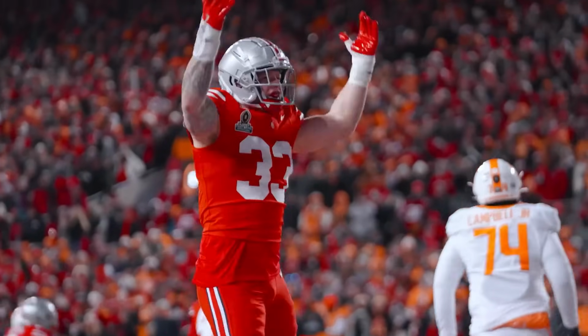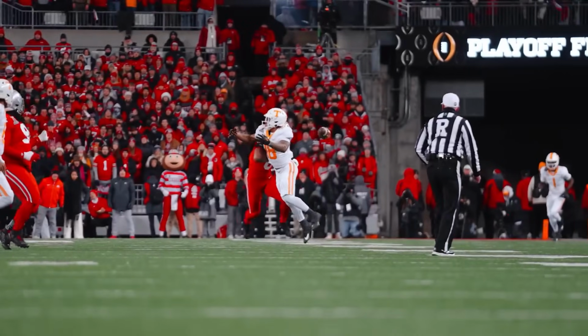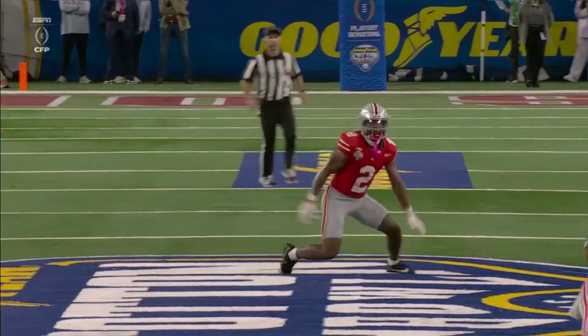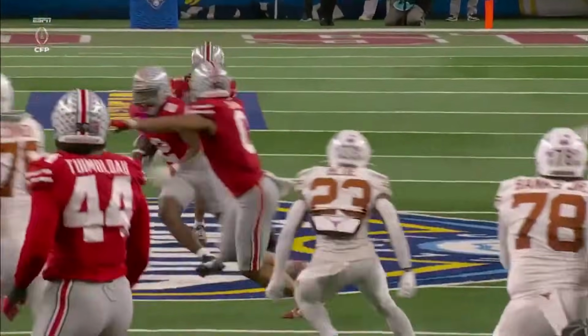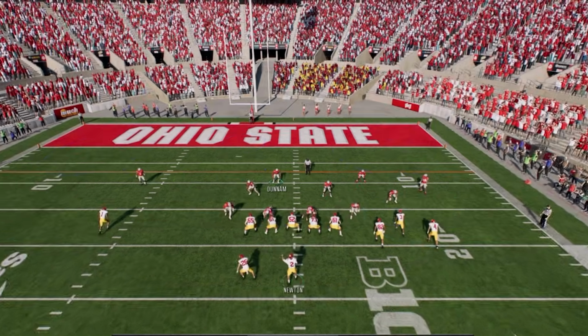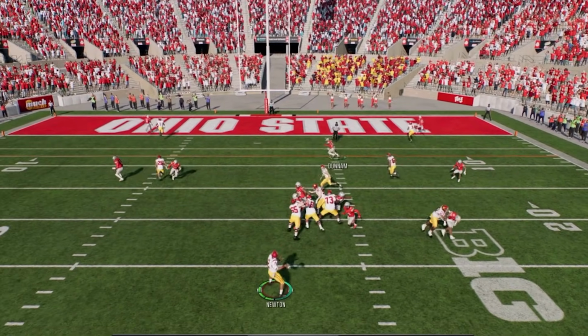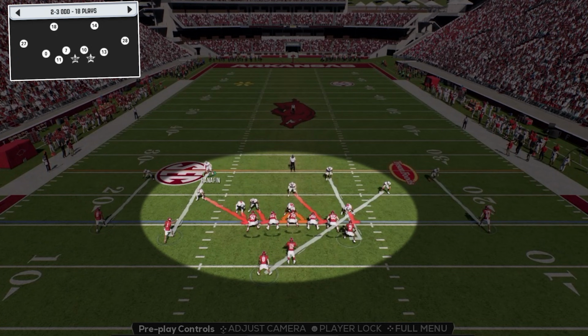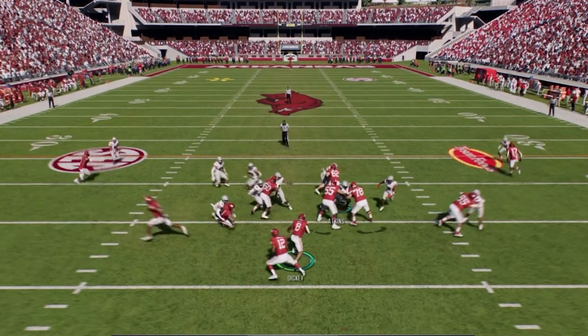JT and Jack Sawyer were the tone setters up front. Sonny Styles roamed as a hybrid safety, linebacker, enforcer, and Denzel Burke and Caleb Downs controlled the back end of the defense. In College Football 26, we will be mainly using nickel 3-3 over. This is our base defense that lets us adapt to anything the offense throws at us. Plus we have dime 2-3 odd, the mugged up sub package that puts speed on the field and a ton of stress on protections.